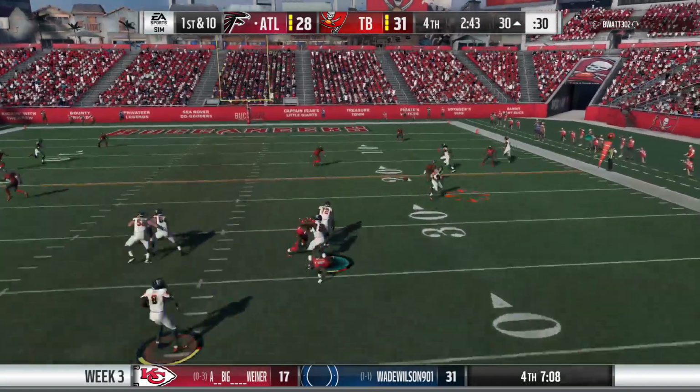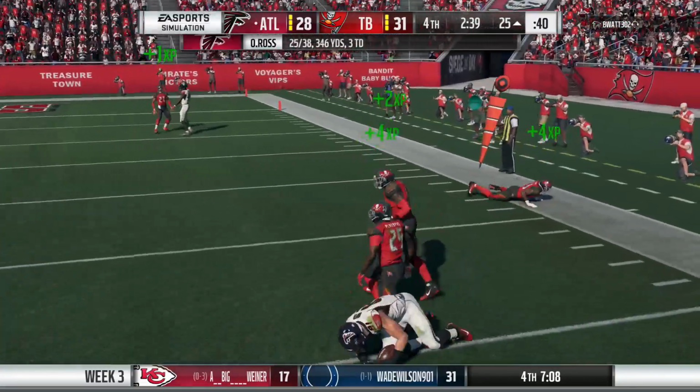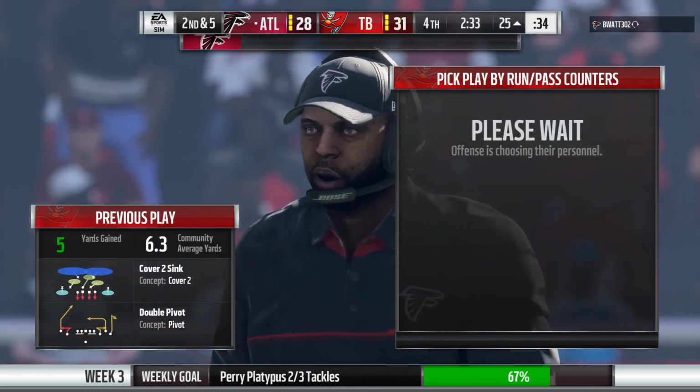Ross on 1st and 10. And it's a short one here, complete to the tight end. And he's able to get it down to the 25-yard line. 5 yards on the catch there, brings up second down.